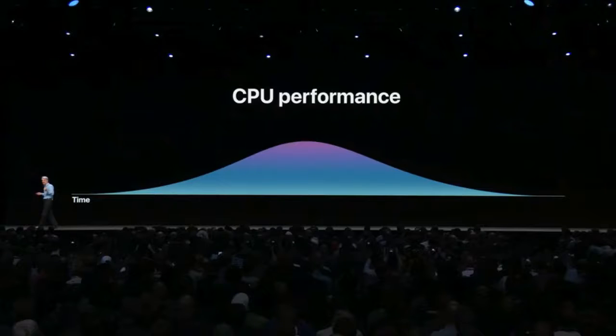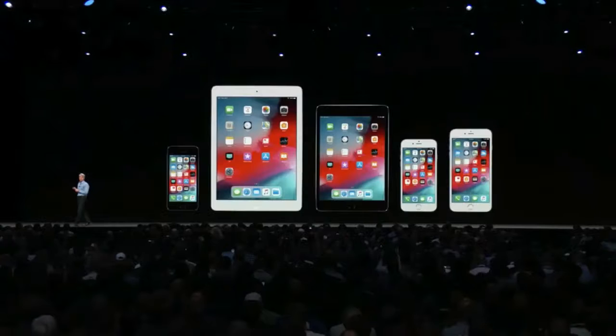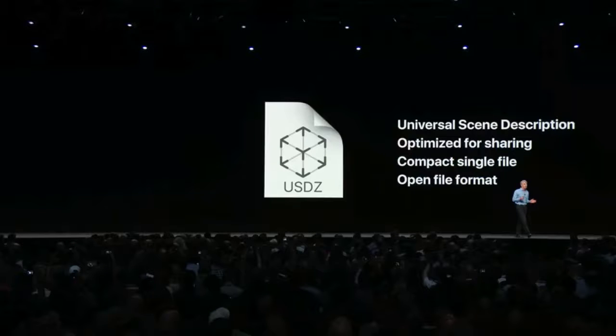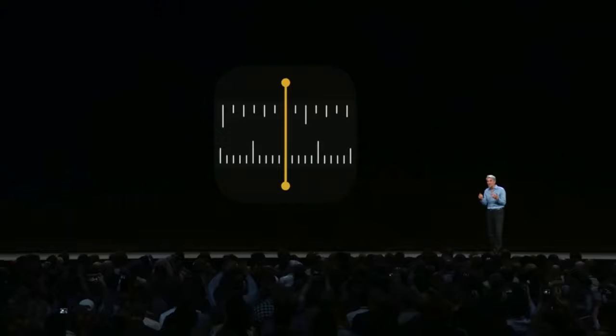So even the share sheet, even loading apps will load 2 times faster. By working closely with the actual architecture of the CPU, they were able to get the load of the CPU to work almost at 100% right away instead of gradually rising up to it with time. So that change right there is going to make a big difference, they say, in the way that you use your device, how the animations work. So I'm so curious to see how that'll actually be in person.